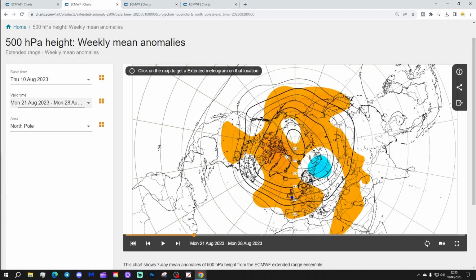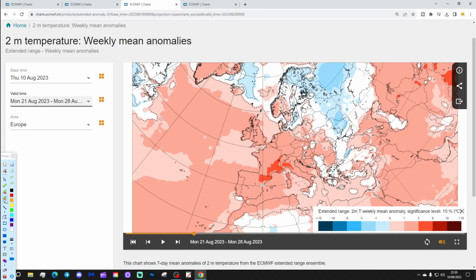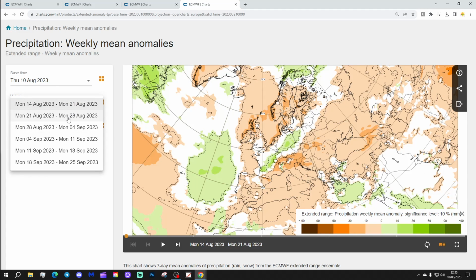500 millibar heights just look generally anti-cyclonic. Quite a bit of high pressure domination actually across most parts of Europe. It's still warmer than average. Look at this, above average temperatures. But it's not quite as warm in week 2 as it is for week 1. Nevertheless, we're around 1 to 3 degrees above normal. So, yes, above average temperatures there.